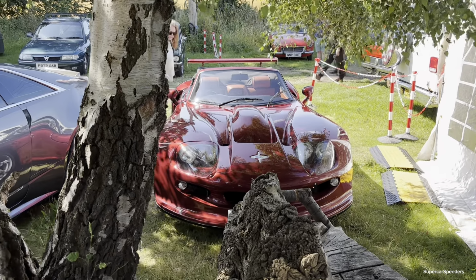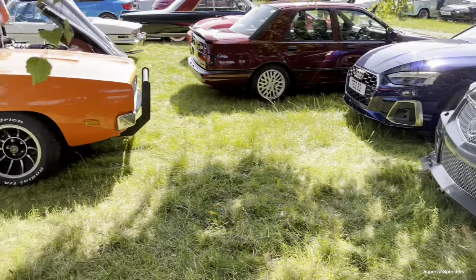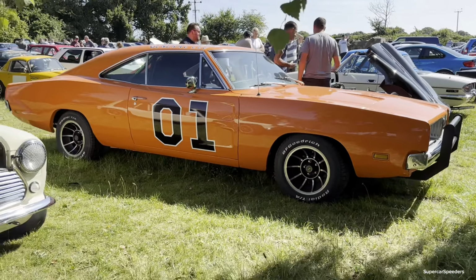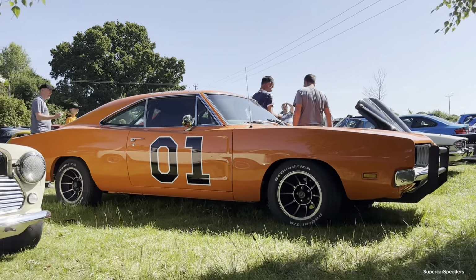Here is a Marcos you don't usually see, right next to the CTSV, one of three in the UK. And over here we've got the General Lee, personal favourite of mine. Just look at the sheer size of that.